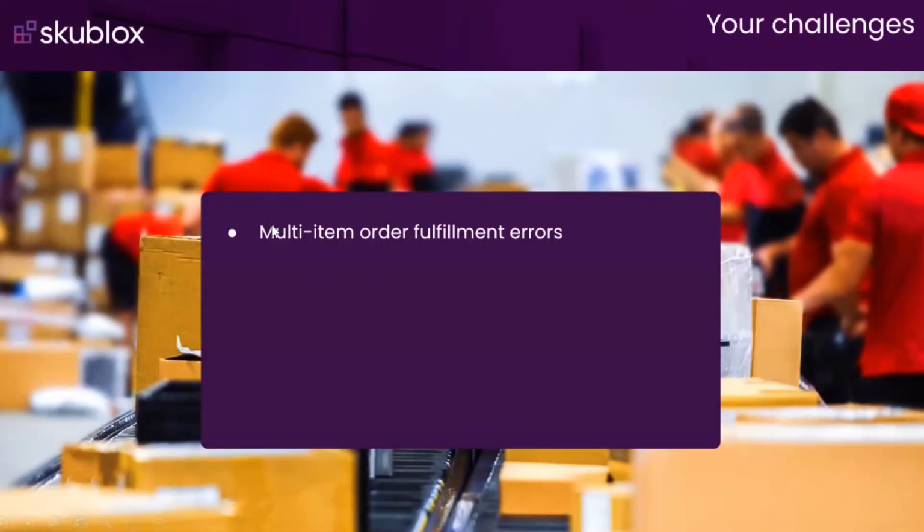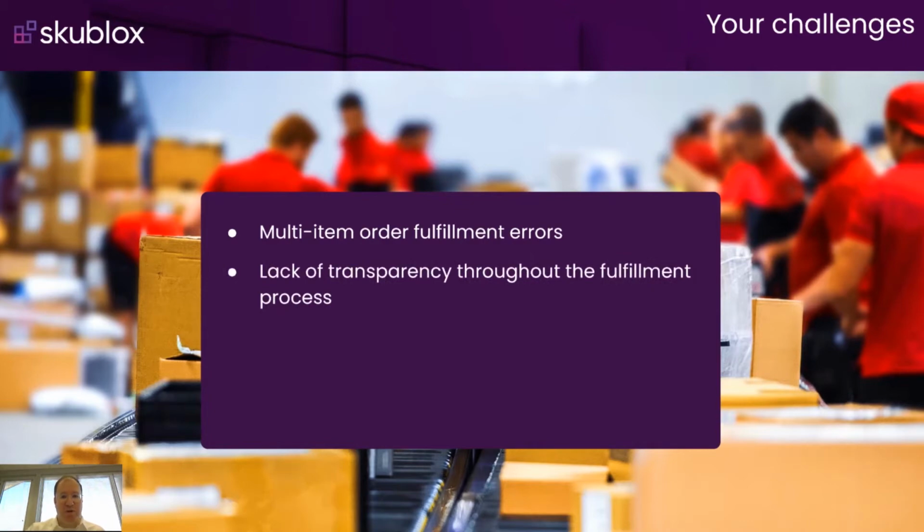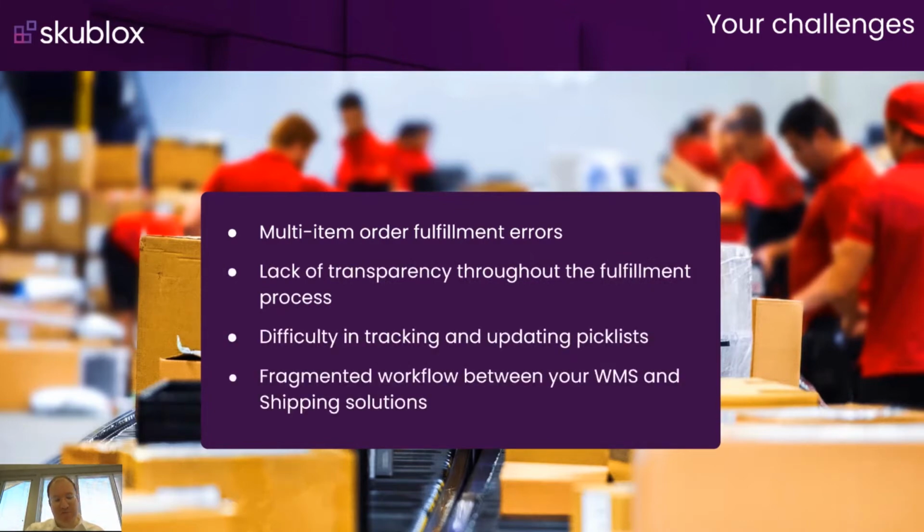Let's go through a little bit about Skublox. It's basically trying to address challenges that customers have with multi-item orders. Very often, people would have to print out packing slips. They'd be laying them down on a table, trying to match products with packing slips, and there are a lot of mistakes that can happen. Fulfillment errors. It's a slow process. It's tedious, and it's very hard to track the progress of a process like that.